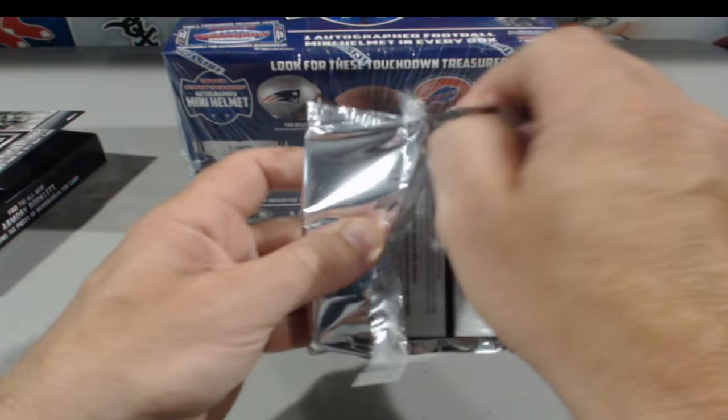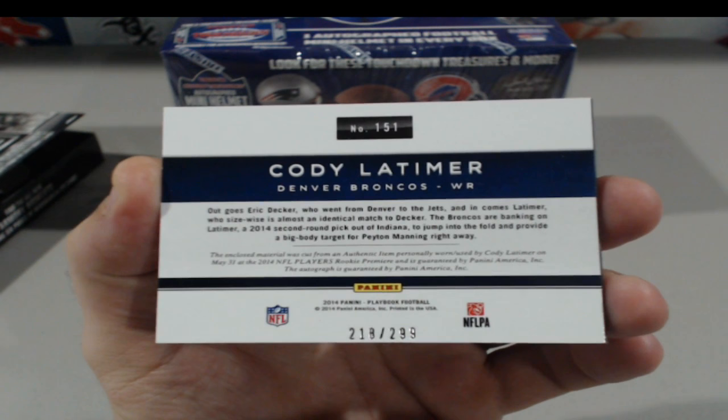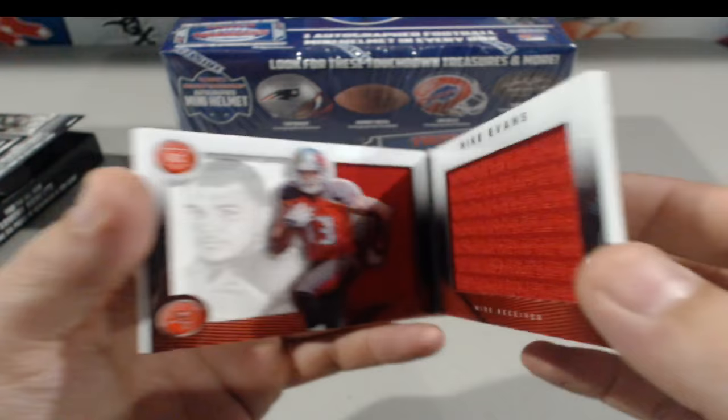It looks like we got two books. What do you say, chat? Two books never good? Let's see if you're right. $2.99, Cody Lattimore to start it off for the Broncos. So far, chat's right. Winter Soldier 32. Your rookie autograph booklet to $2.99. And a Mike Evans, first of the print run to $1.99 for the Bucks. Ant's dad, rookie dual patch jumbo booklet.